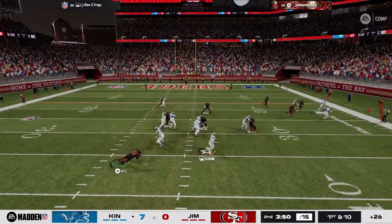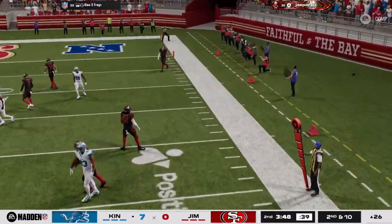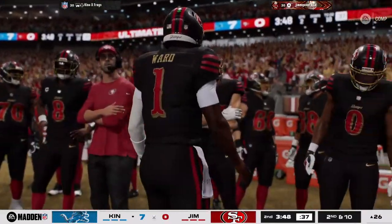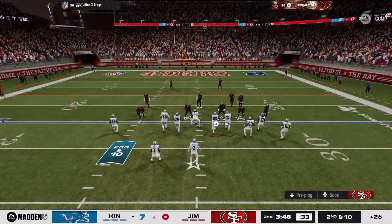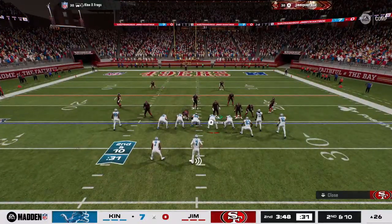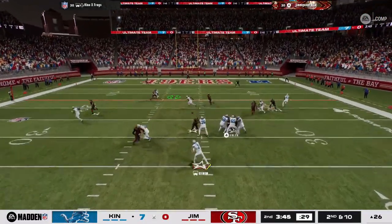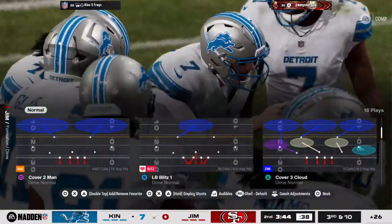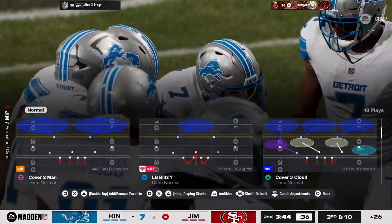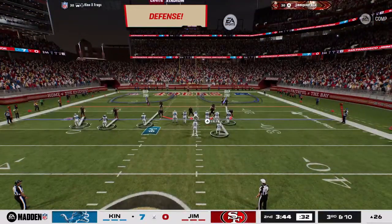Throwing, Keenum. On the run to the right. And he'll just get rid of this. Smart play to throw it away. And that'll set up second down. Here's Keenum. Looking for Benjamin St. Just. And it'll be third down.